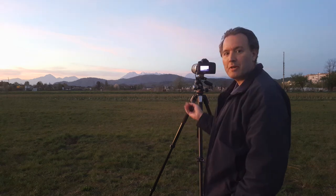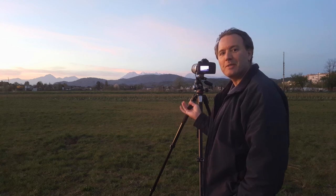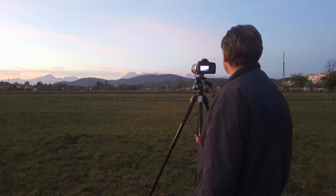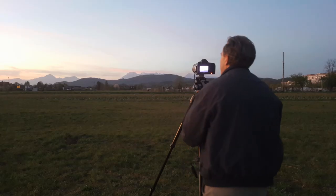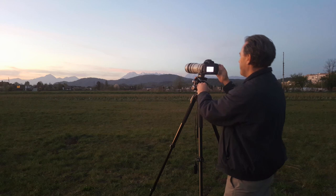And remember, if you can't travel to the mountains, then bring the mountains to you using a telephoto lens. And now the colour's kicking off over Shmanagora, so I can swivel around to that.